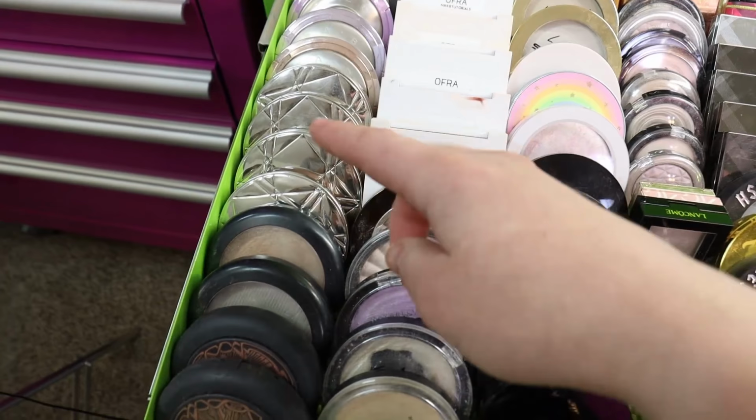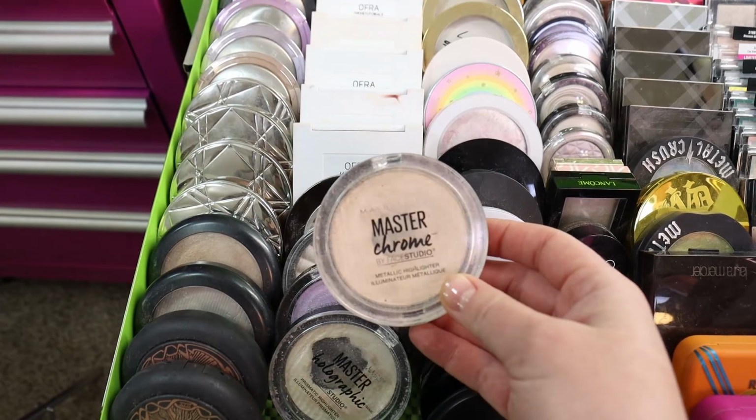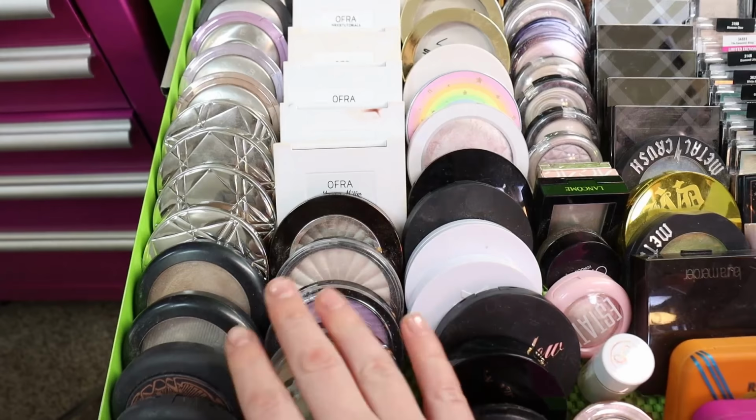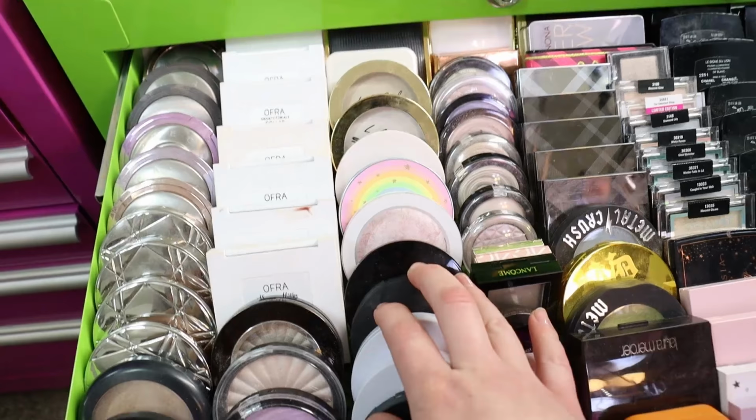I love my Dior Baked Jelly highlighters. These ones right here from MAC are also Baked Jelly. This Master Chrome, love that. You can see I love these two, the Master Holographic and Master Chrome highlighters. I use those an absolute ton. Right there, a Give Me Glow, some Milk Melt, Makeup Forever, LA Girls. Those are really pretty, really affordable.